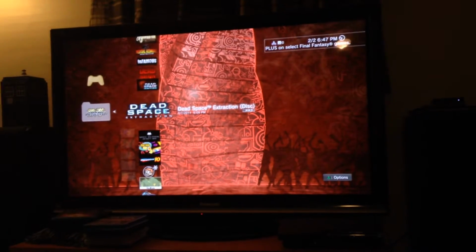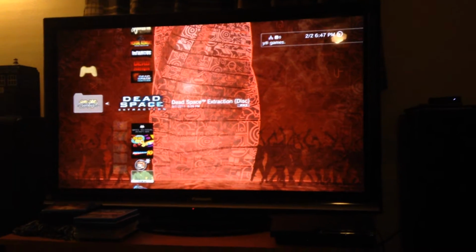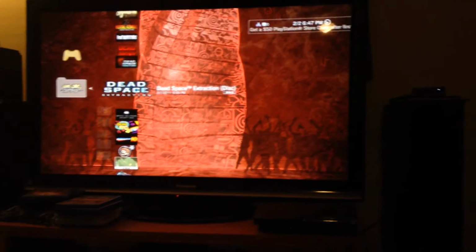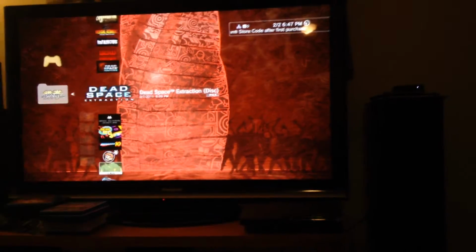We have Dead Space Extraction. There's two Dead Space games on here. I don't remember which one's which. One of them is a rail shooter that was kind of like a light gun game. You can also use the controller for it. I think that's what this one is.